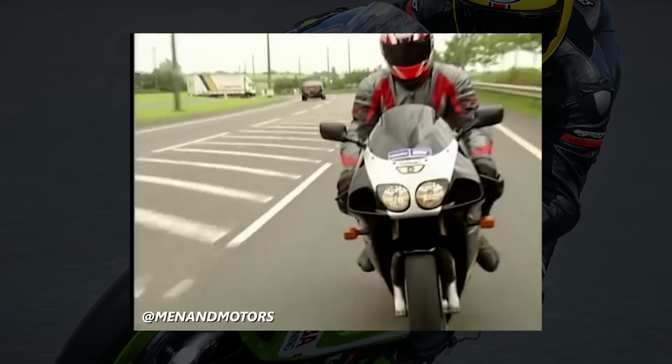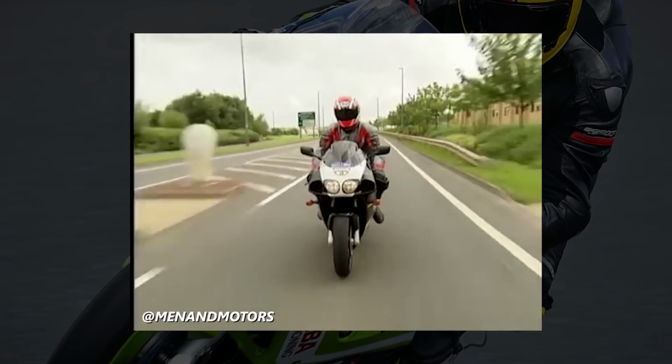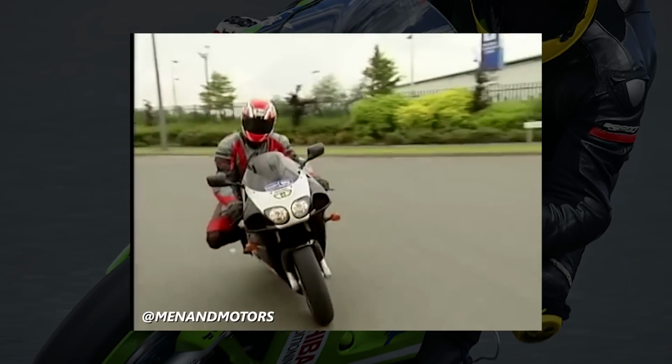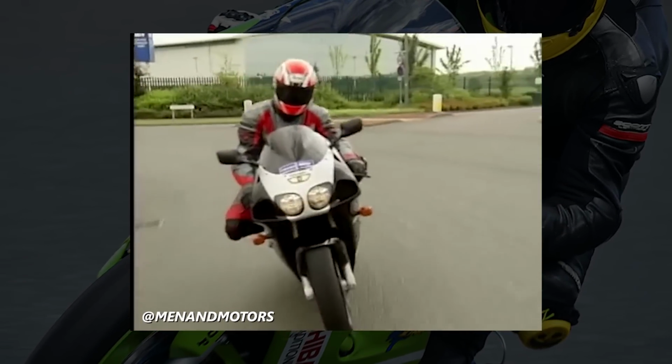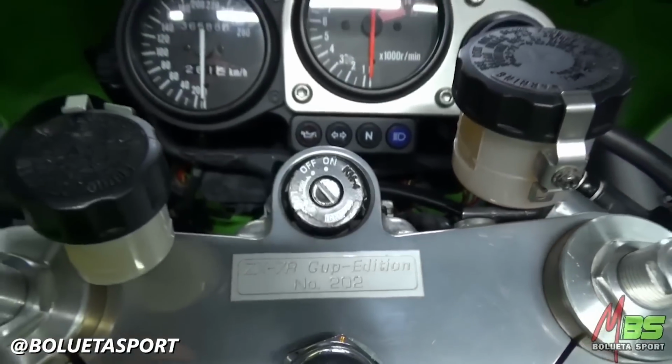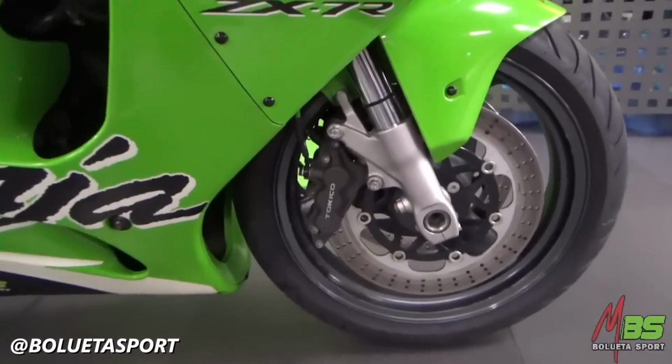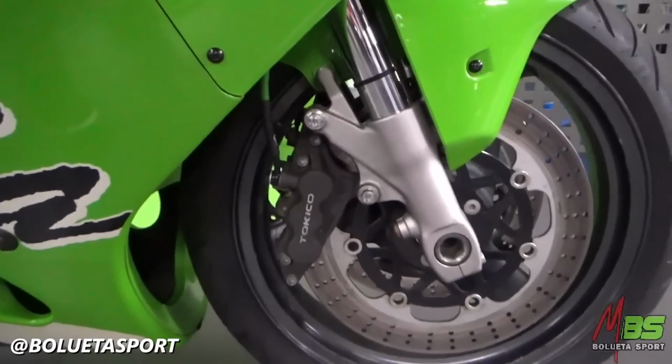The ZX-7R handles exactly how you'd expect a totally analog sport bike from the early 2000s to handle. It provides a rowdy and unadulterated 110 horsepower experience compared to the muted and modern liter bike with nearly 200 ponies and a suite of rider aids. The suspension is fully adjustable and this bike uses Tokico brakes.